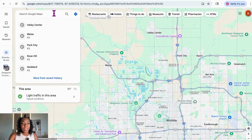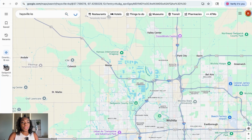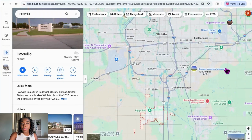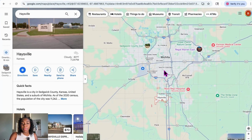Next, we're going to go to number 9. Number 9 is Haysville, Kansas. Okay, so Haysville is one of our southern suburbs. So here is Wichita, and you can see Haysville is pretty much directly south of Wichita.